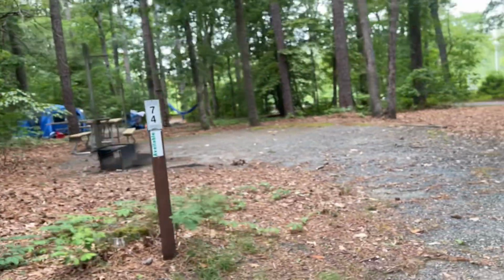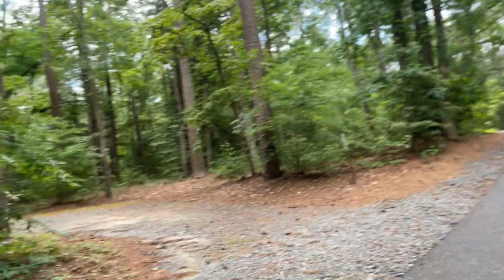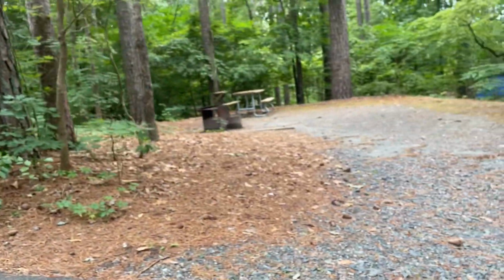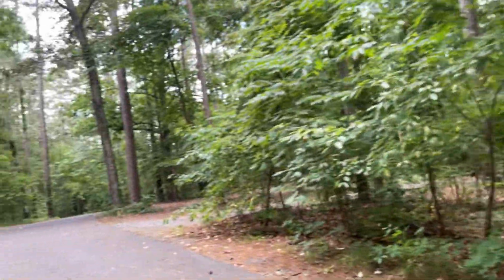This is site 74, a bit smaller. You could probably only fit one car in here. This is site 66, level at the top, a little sloped at the bottom here. This is site 73, also a little sloped at the front. Good tent sites though.